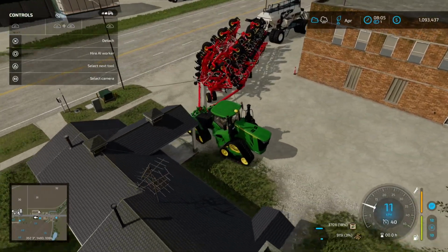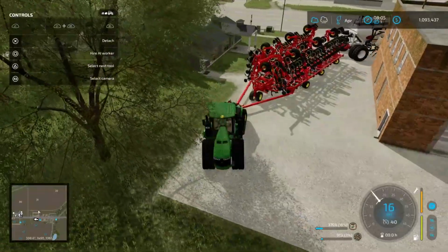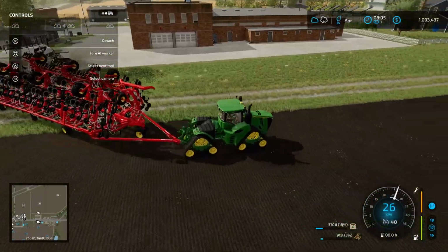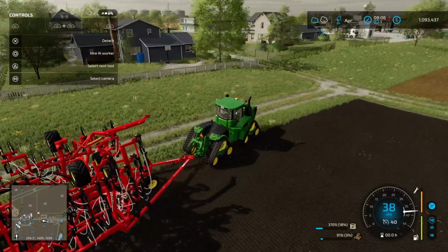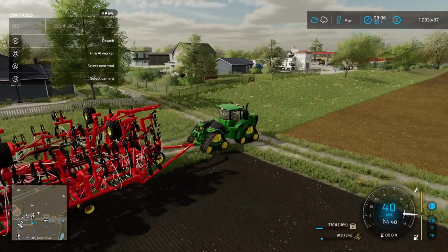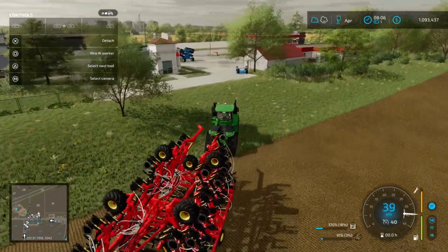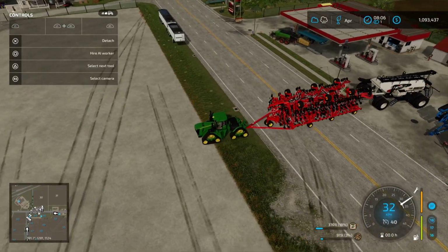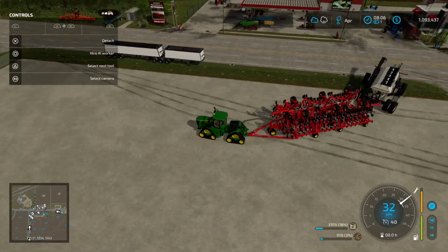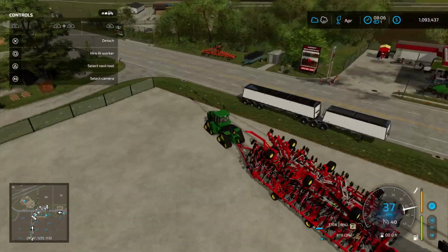Okay, hopefully we can get around this building. Okay, cool. Now, is there a way back through? We can try the gas station. I think that might be a ticket. Let's try this. Should be okay. Threading the needle a little bit here. Cool. Probably not the best way to drive this around the farm, but getting it done.